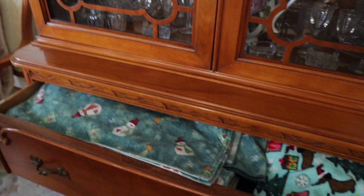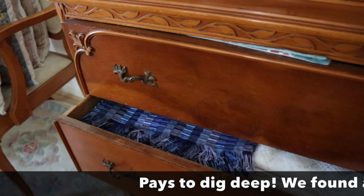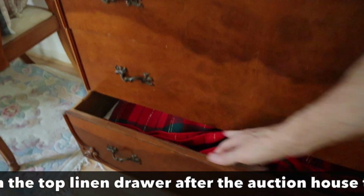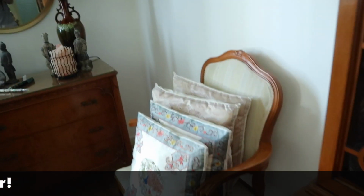I did see a slip on the table that indicates to me that the local auction gallery already got whatever there was in silver and jewelry, which of course is unfortunate for me because silver and jewelry are easy to sell, so it's always nice to have those. But I do see a lot of nice linens.